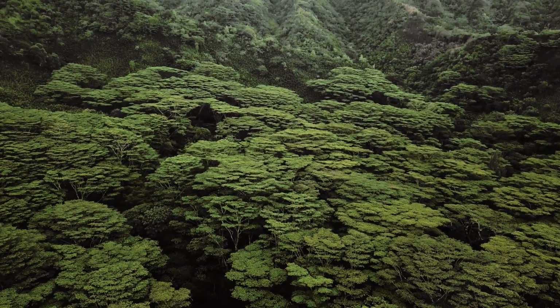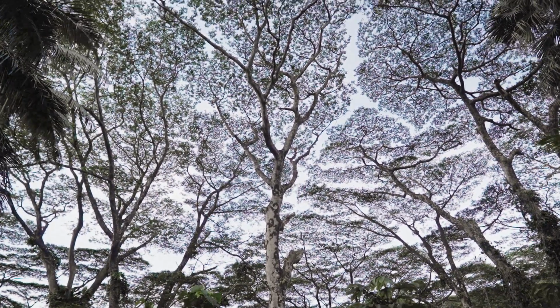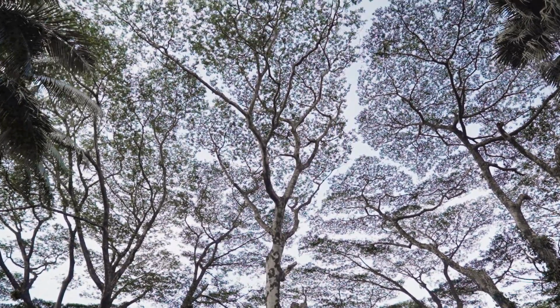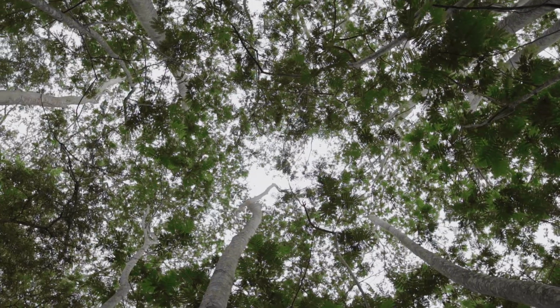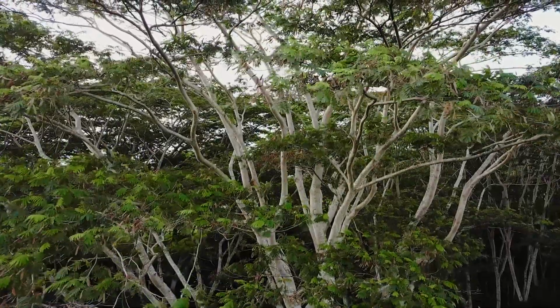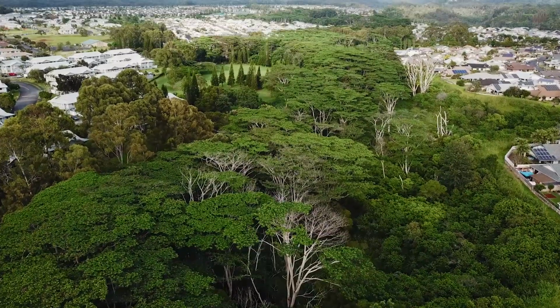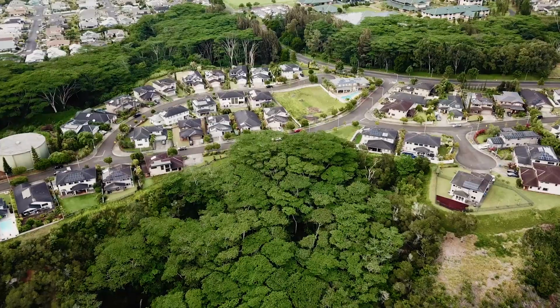So while Albizia is a beautiful tree, if you look at it, it has this tropical, but also somehow African look to it. It has this wide crown, these beautiful little leaves that flicker in the wind. It is probably one of the most problematic tree species on our island.